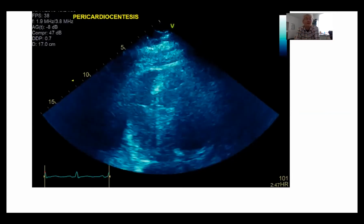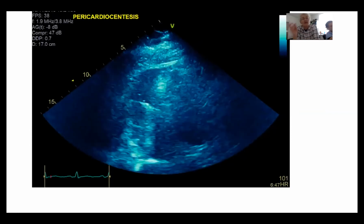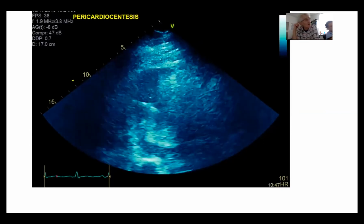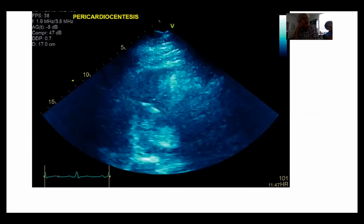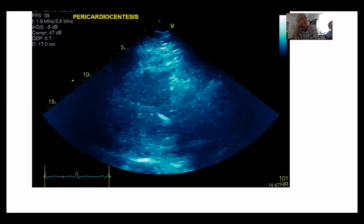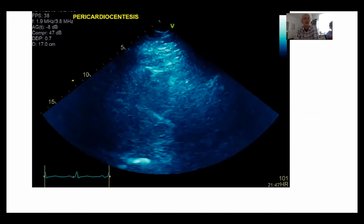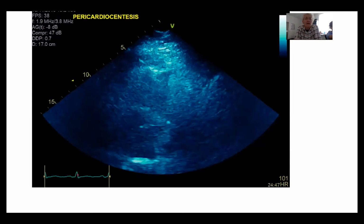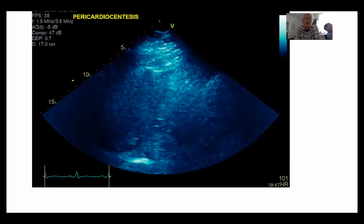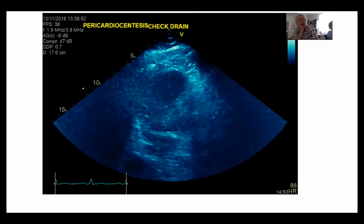Sorry to interrupt, please. No, that's what I was going to say anyway. So the point with this is that, yes, he's got an effusion, and yes, it probably is tamponade on the clinical picture, even if the echo doesn't agree 100%. But on top of that, he has some features of constrictive pericarditis. So this is part of the echo that was taken when we were sampling his pericardial effusion, and we put the drain in. What are you looking at there?